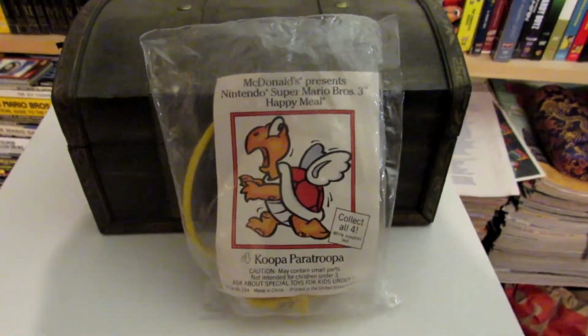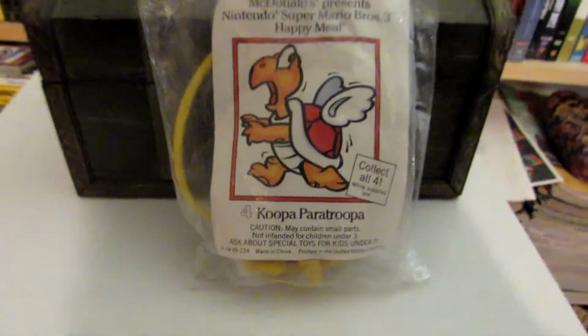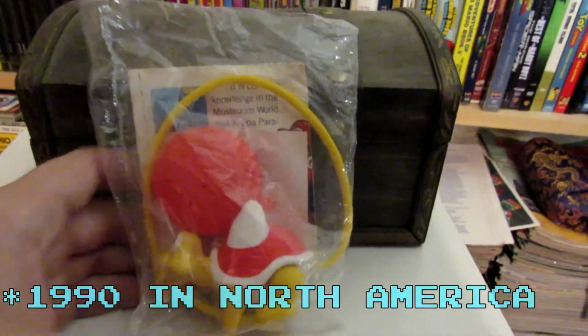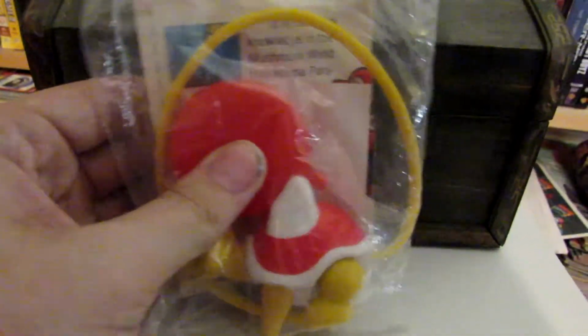And then the holy grail of the Happy Meal toys that he got for me is this little thing. This is a Super Mario Bros. 3 Happy Meal toy. It is a Koopa Paratroopa. Now this had to be late 80s, early 90s. I'm an idiot, I forgot what year Mario 3 came out. But this Koopa Paratroopa kind of blew up a little bit. You pump this balloon here, and he'd blow up a little bit.